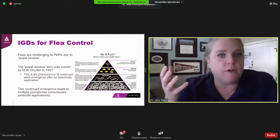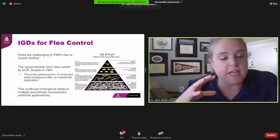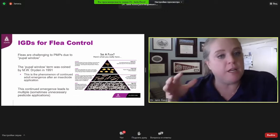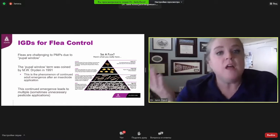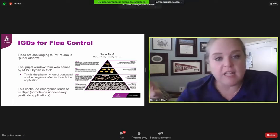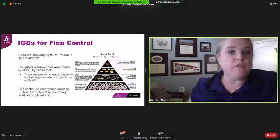So why use an IGR for flea control? When you use an adulticide, really the only group in this pyramid you're affecting is going to be the adults. Obviously, that's your main target. And you might get some larvae depending on where the application is made. But you're going to do nothing to affect the pupae, and you're going to do nothing to affect the developing eggs. The addition of an IGR helps you affect hatching eggs, developing larvae, and if you manage to get a few of the adults, you can reduce egg production as well. All of those things can be delivered by an IGD.